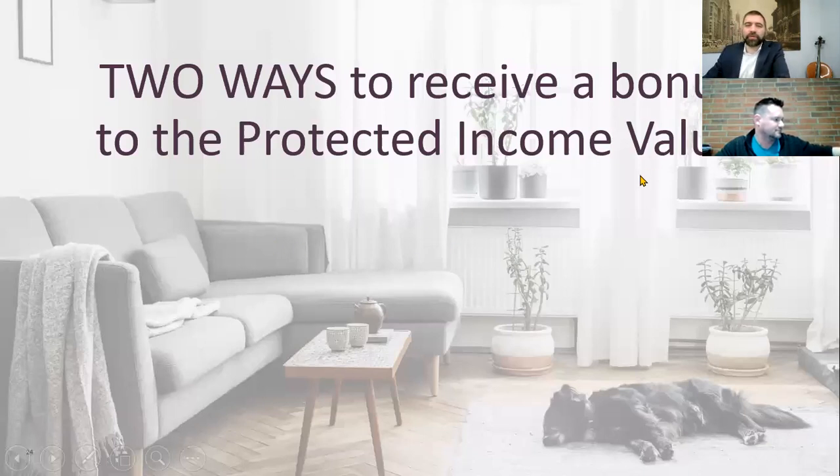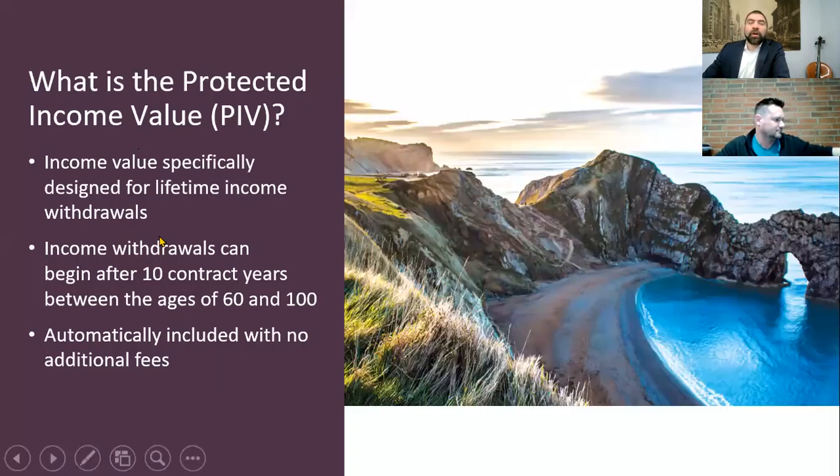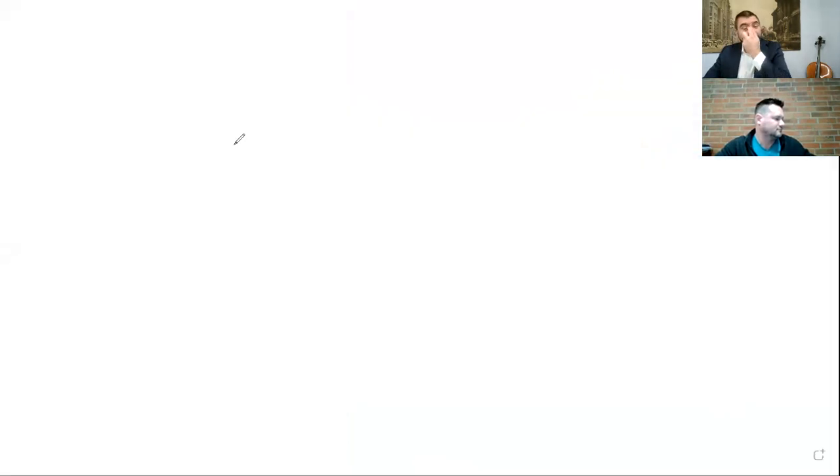So, two ways to receive a bonus with a protected income value. First, let me take a step back. All right, going to go back to my whiteboard. This is the number one reason agents get sued.